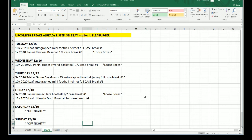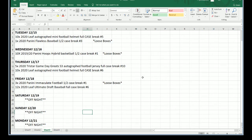On Thursday night, we're going to break TriStar Game Day Greats autographed football jerseys, a full case of that, which is 5 jerseys, and then another 10-box case of Leaf autographed mini football helmets. Friday, we have one new release. It's Immaculate Football. We're going to be breaking a half case of that, loose boxes from shared cases. And then our 6th and final case of Ultimate Draft Baseball will also be on Friday night. And then Saturday, Sunday, and Monday will all be off nights. So that is how that looks.